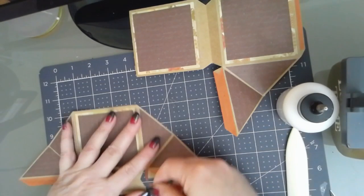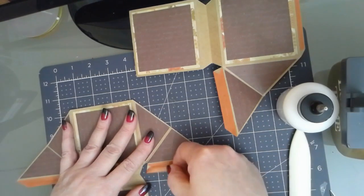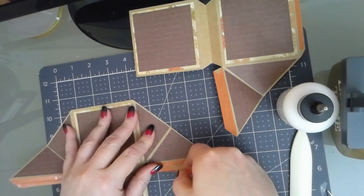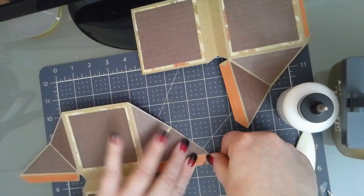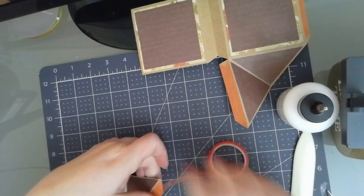Because, guys, these boxes are fantastic with pictures. A lot of fun. And so instead of using these panels, you can use print and cut and put your photos on there.